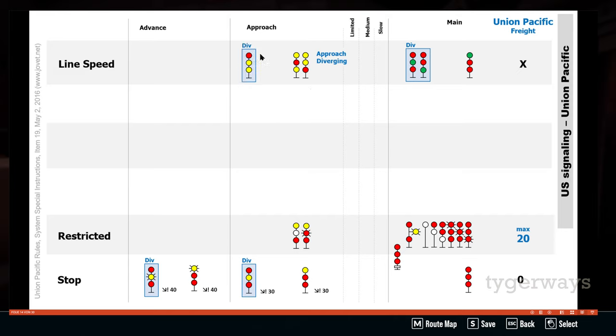And we have also a diverging aspect of this. So if we move those two yellow lamps one step down, we end up with this here. And this is a diverging approach diverging signal. Sounds a bit weird, but it tells you you have to diverge now, and you have to expect that you have to diverge again at the next signal. All the time, not giving you any indication how fast you can go on the turnout. You have to know it or look it up in your timetable. It just warns you about when you are diverging and when you are not diverging.